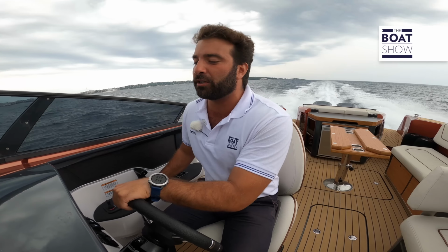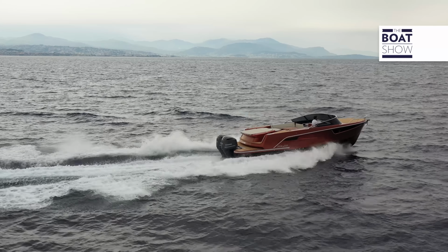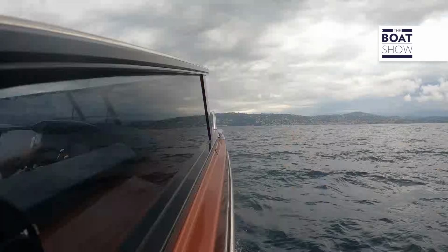Let's turn up the trim a little more. 5,700 RPM. 43.2 knots. 6,000 RPM. 43.8 knots. Will we be able to hit 44? Yes, already done. 44.2. Let's touch the maximum trim limit.